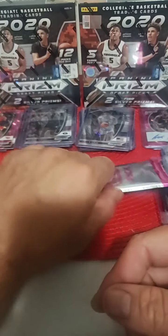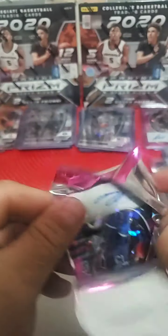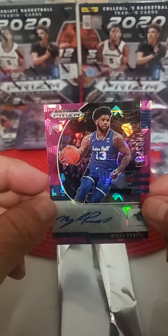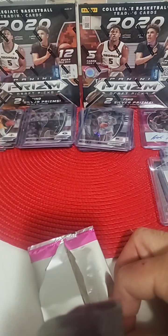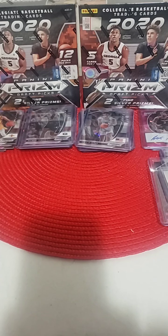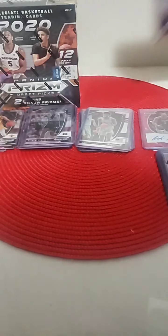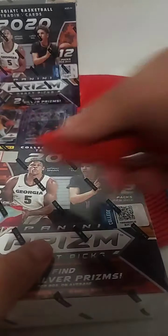Golden State, Wiseman. Robert Woodward. Silva. Number 2, Tyrese Halliburton for Sacramento and Kyla. Nice hit there, Kyla. Sacramento, Marcus Howard. And Marcus Howard. Back-to-back Marcus Howards. And our auto number 3, we go. And we have Miles Powell. Miles Powell, and he is a auto. Miles Powell, New York Knicks. New York Knicks, undrafted. Went to the Knicks. So the Knicks with the hit with Powell. Michael in the Knicks.